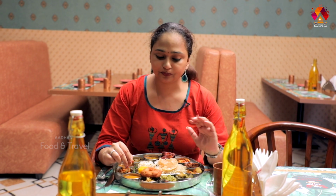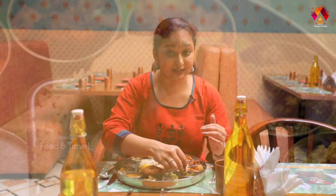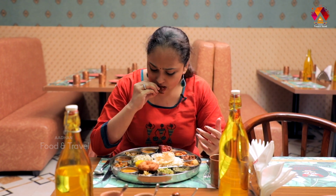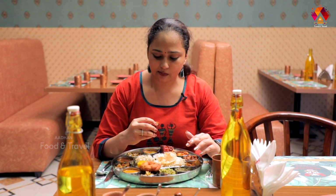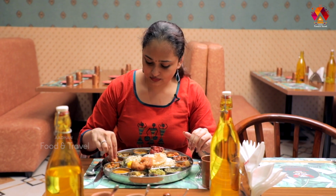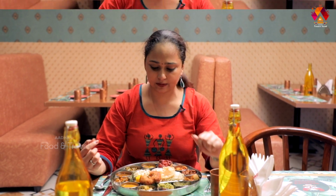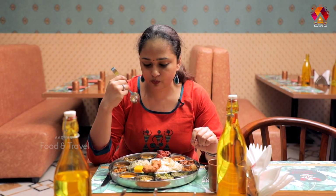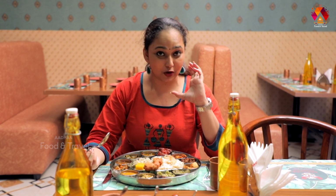Okay, that's the karivepaku chicken. It has such a good flavor of curry leaves. It's something I've never tasted before. I love it. I think I love this the most right now. The fish fry is pretty okay. Oh, this is the same rasam that we got in the beginning. The beans taste very home-like. Oh yeah, this vankai pachadi is definitely the very authentic Telugu recipe.